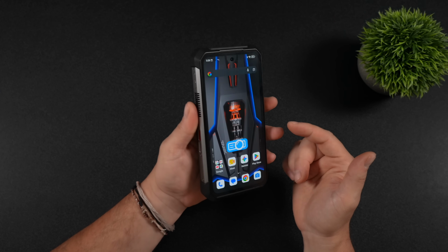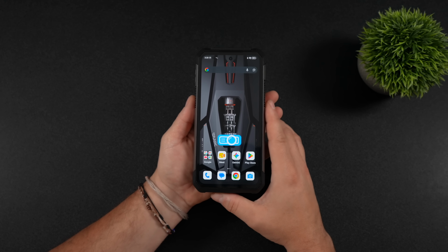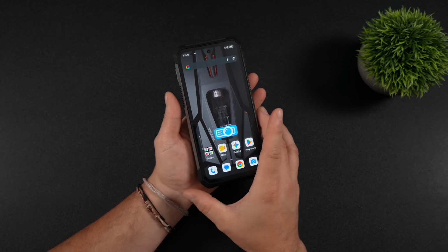And obviously, it's not for everybody. It's a pretty big device. It does weigh a lot, given that it's got that 17,800 milliamp hour battery. But that's what you get with a rugged phone like this.